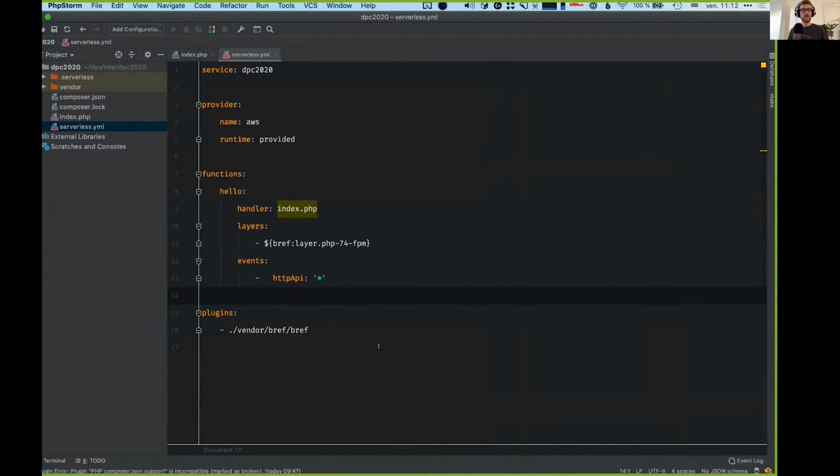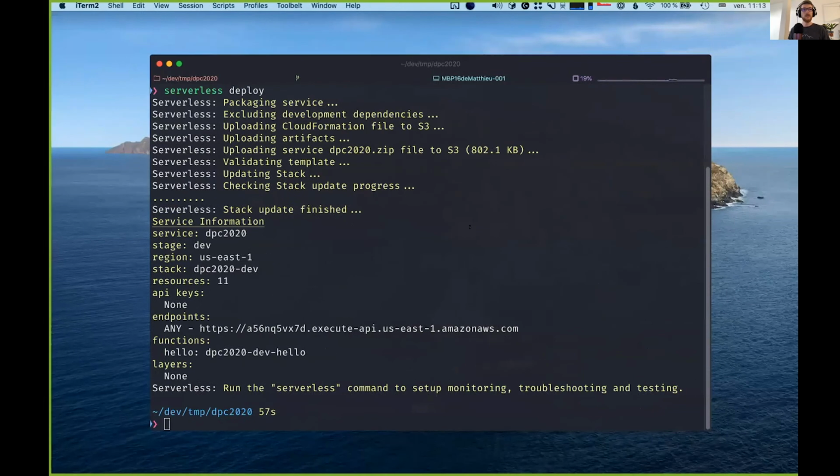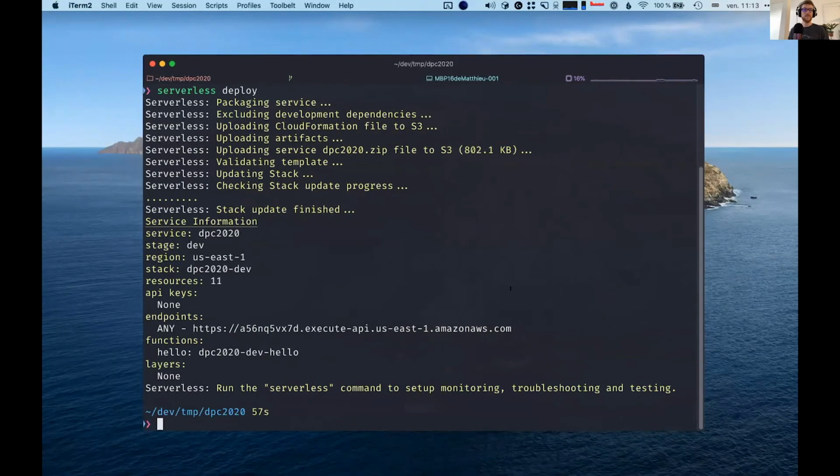And just to explain to you, this is how I ask serverless to create an HTTP URL. I can have functions triggered by many events, and I will show you some examples later, but this is the part where you could ask for a function to be triggered by a queue to run background workers. Now the deployment has finished, and I can see that it created my endpoint here, which is my application's URL. So let me open that.